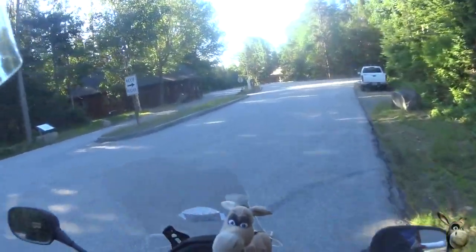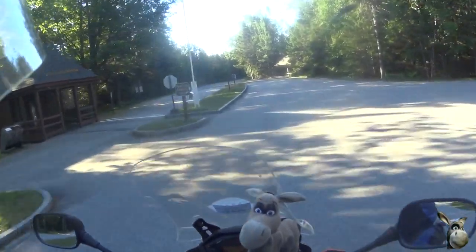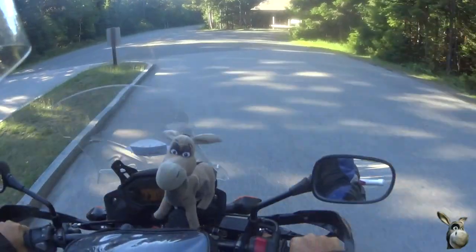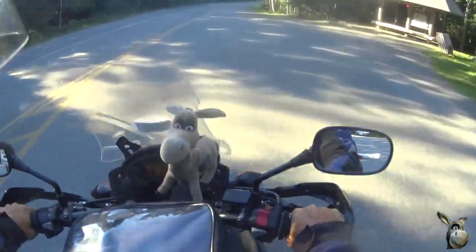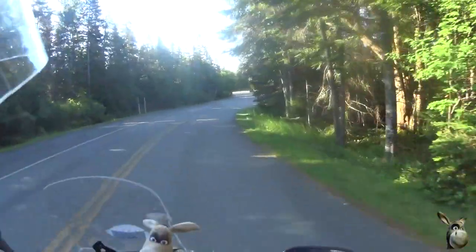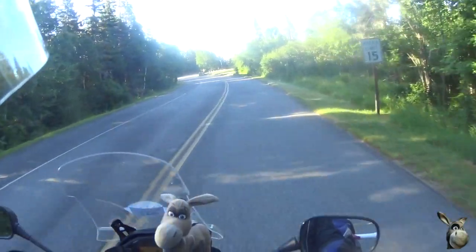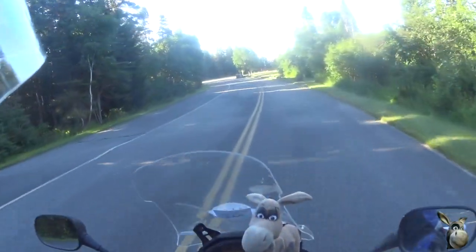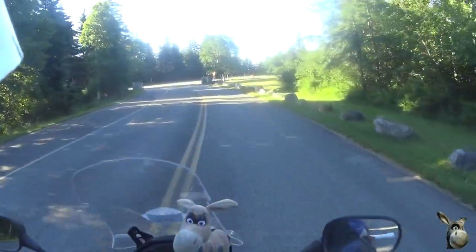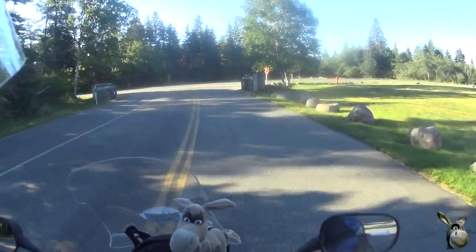Last night I stayed at a campground in Acadia National Park, the Seawall campground, which was nice. Once again, very few facilities, but that's okay. That works. I slept well. Had another crazy dream, but I won't go into that. It was not a good one. But today we're going to get on the road and see some more things. See what we can get into.